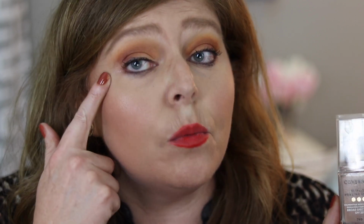It wore well. It did wear off right around here where my eyes ran, and I did have a little bit right here, and I'm not sure why because it's very chilly today, so there's not a lot of sweating going on, so I'm not exactly sure what happened.